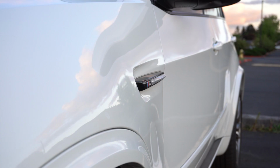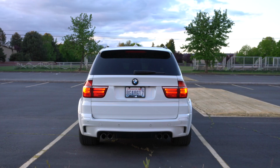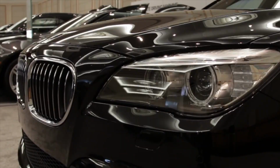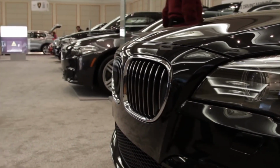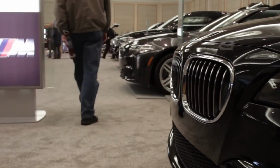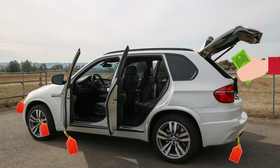Anyone who has ever done or even seriously considered doing any upgrades on E70 X5M can testify that it's not cheap. But it is also true to almost any BMW model. Do your own research, consult BMW technicians, or refer to BMW forums before making any purchasing decisions.